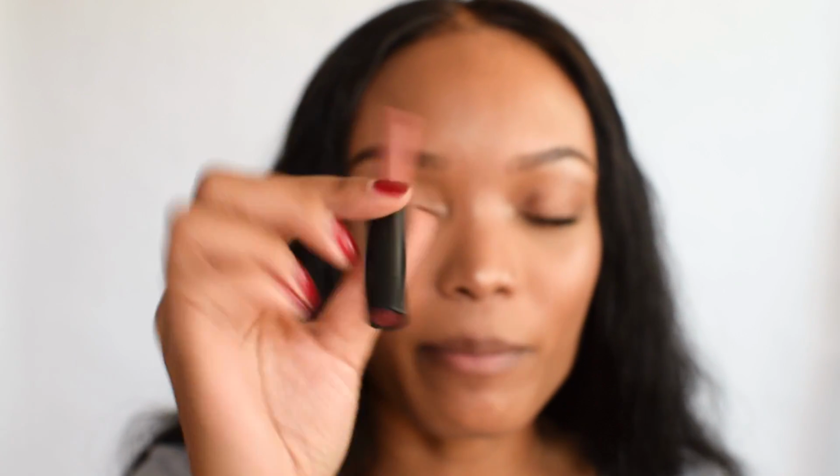I'm going to apply this ultra blotted lip. No, this is not the ultra blotted. This is just the regular blotted lip from Colourpop in the shade Deja Vu. This one is a really nice everyday shade, and it just really enhances the way that your lips look. Okay, so here is the finished look.